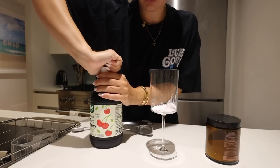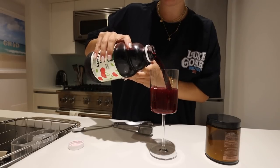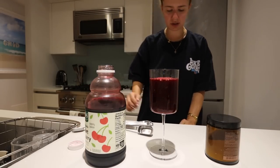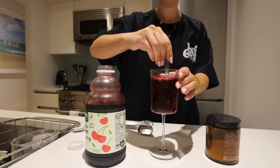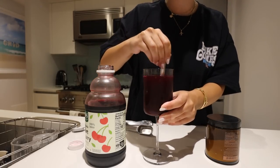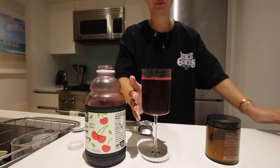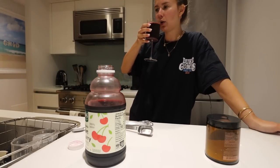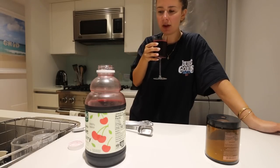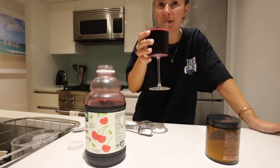I'm not gonna put water unless the cherry juice is too much, but I think this will be nice. Oh my god, I'll feel like I'm drinking red wine. Wait, this is kind of a vibe. I just need to mix it. I need to be careful with my white couch. It smells really tasty. All right, cheers, let's give it a go. Oh my God, that is really tasty. You're telling me this is gonna make me calm? I love it, boom. Well, there goes that. It's on my rug.